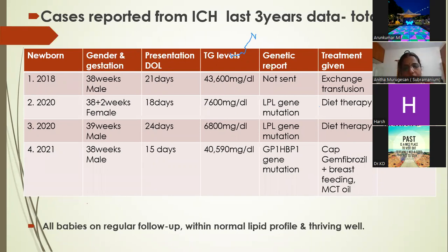That baby came to us at 15 days of life. Before 2 weeks, the baby had an uneventful period. All these babies, none of them presented with symptoms like abdominal pain, pancreatitis, etc. It was only an incidental finding when they presented for some other illness. Most of the 4 babies that we saw, none of them presented with these. They presented to hospital with a different reason.